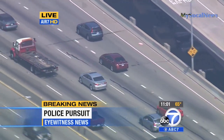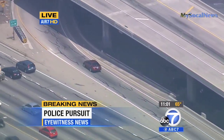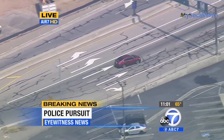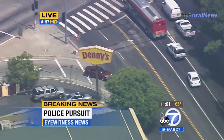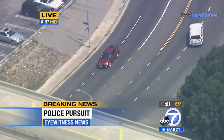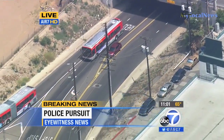We've watched as the red car there in the center of the screen has made some very unsafe moves. You see crossing over right there. We've seen them pass on the right in the shoulder. We've seen them just drive through traffic on the freeway at a very high rate of speed. Sometimes we're hearing it's at 100 miles an hour. Apparently this person at least looked like they had a gun. We do not know for sure if this person is armed, but that was one of the initial reports.